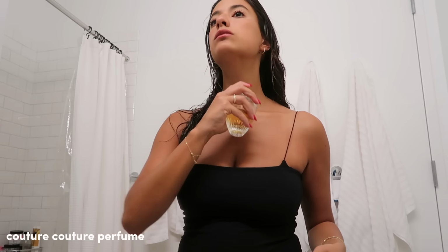Took a nice shower. I don't know about you guys, but I love the feeling of wet hair after I come out of the shower and just letting your hair air dry. I love the look of my hair when I dry it with a blow dryer, but I feel like in the summertime especially, having your hair down and kind of wet is just so refreshing. So leaning into that, I'm gonna make myself a little matcha now and then hop into work.